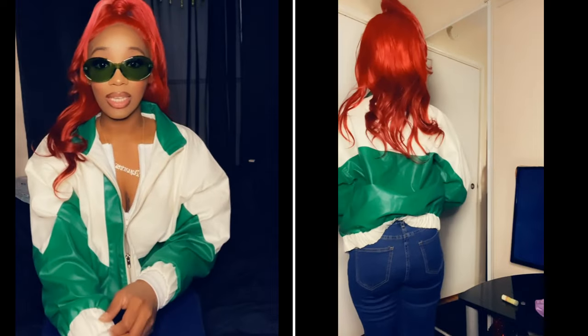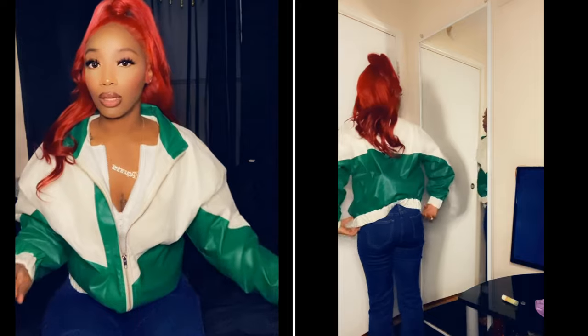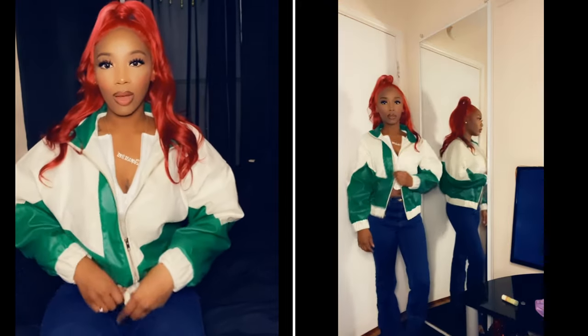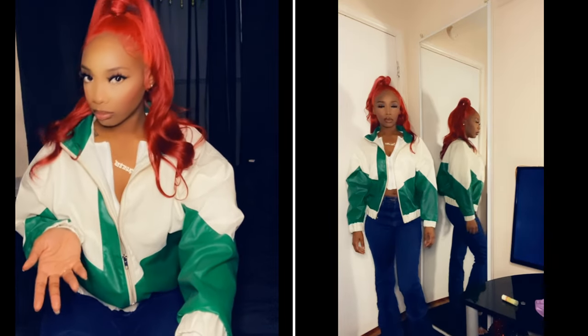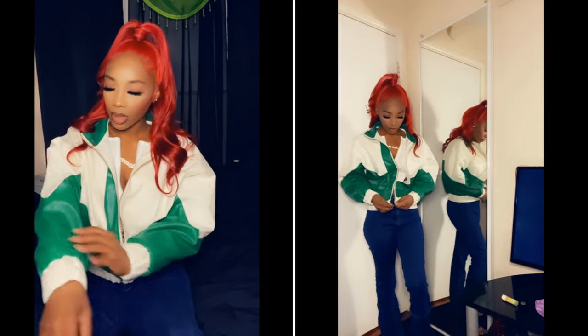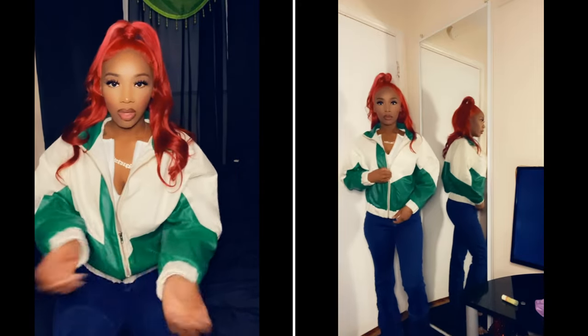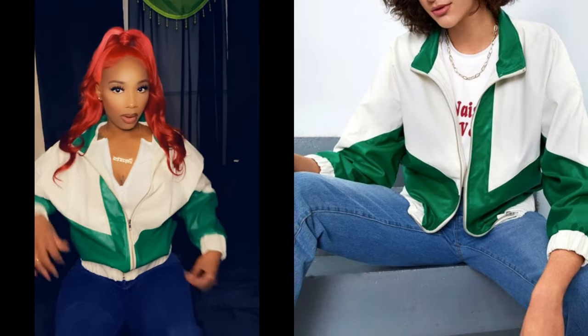It's nice and thick. This jacket is really thick, y'all. Like, really thick. But this is fur. It looks good on my skin. This is not white, it's like a cream color, the off-white. And then it's the dark green, just a regular green color. But this is fire. This is a look.